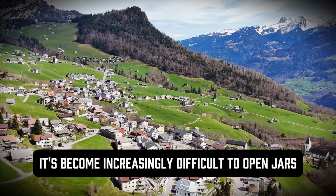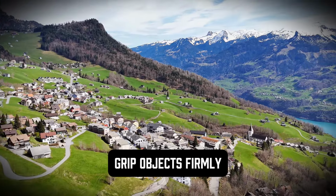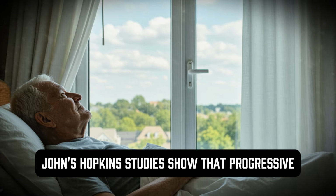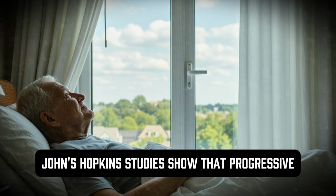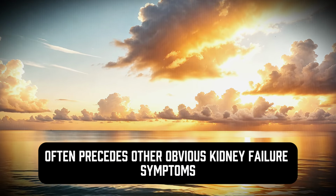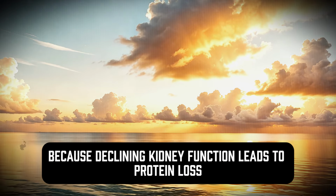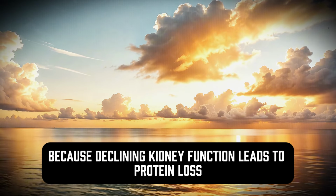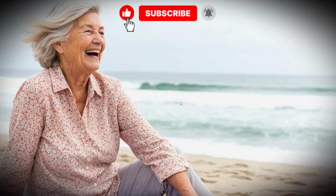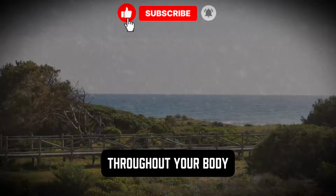Have you noticed that it's become increasingly difficult to open jars, grip objects firmly, or shake hands with your usual strength and confidence? Johns Hopkins studies show that progressive muscle weakness in the hands often precedes other obvious kidney failure symptoms by several months because declining kidney function leads to protein loss, electrolyte imbalances, and toxin accumulation that directly affect muscle strength and coordination throughout your body.